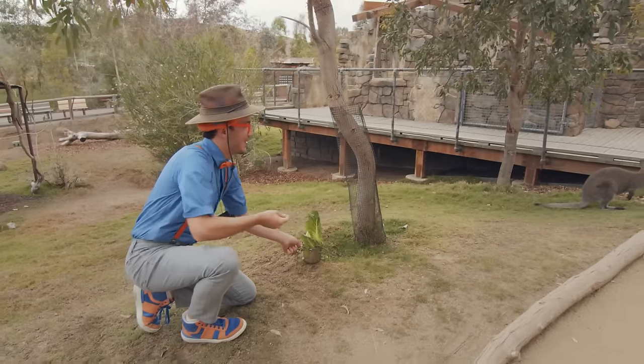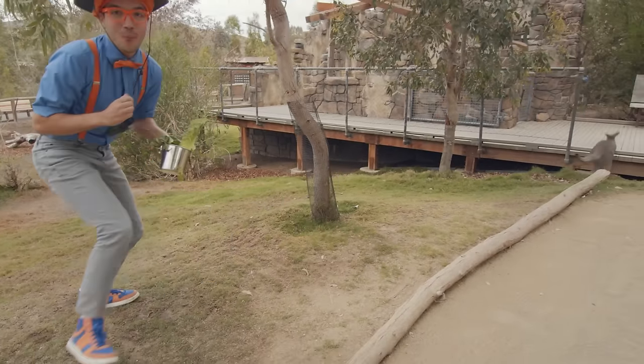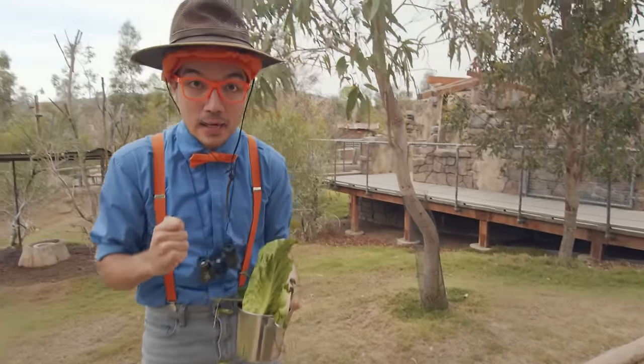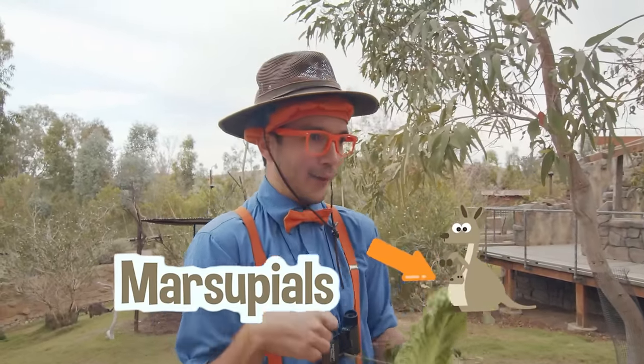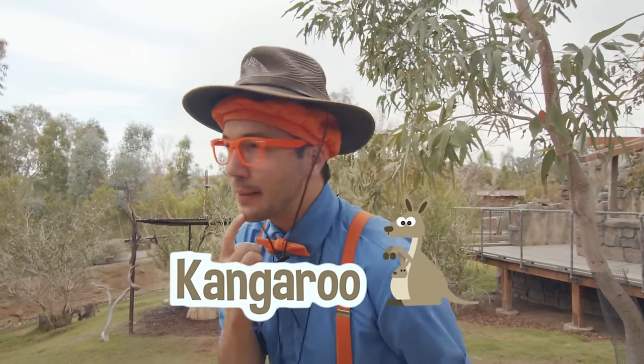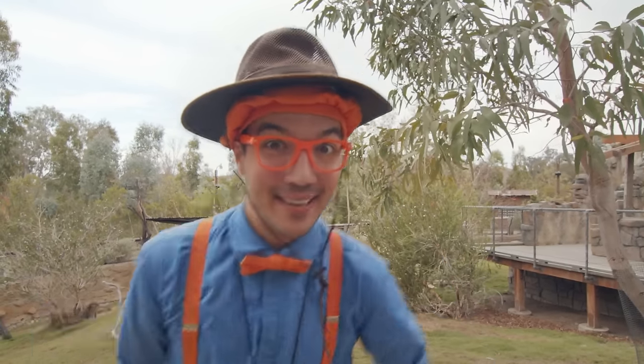Whoa. Wow. Wallabies are amazing animals. And they're marsupials, which means they have a pouch. Whoa, that is so cool. Well, maybe we can see if we can find a kangaroo. They gotta be around here somewhere. Let's go.